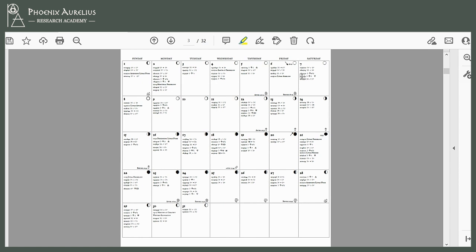There are times that tell you the time that the moon goes full, and again, this is set to New York City in Eastern time, and when the moon goes new. I always have time data for that. That is important for the timing of magical rituals.